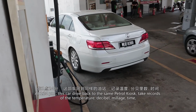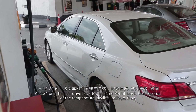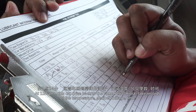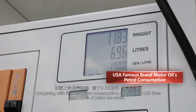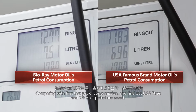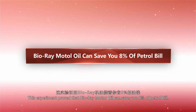At 1:24 PM, this car drove back to the same petrol kiosk, took records of the temperature, decibel, mileage, and time, and filled a full tank of petrol again. Recorded petrol consumed. Comparing with the first test petrol consumption, we found out 0.55 liters, or 7.9%, of petrol was saved. This experiment proved that Biore motor oil can save you 8% of your petrol bill.